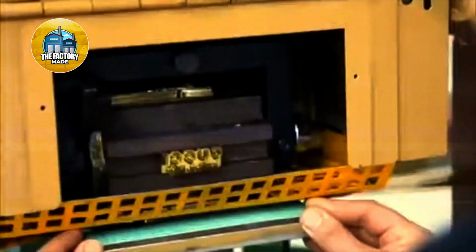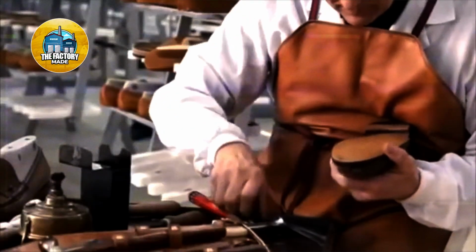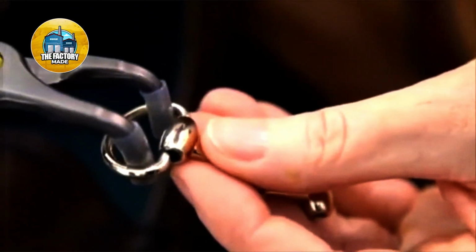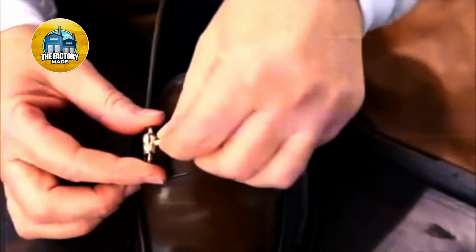Speaking of quality, have you ever wondered what separates a true luxury shoe from an ordinary one? It's not just about the materials or the design, it's about perfection. Gucci's luxury shoes go through strict quality control, where skilled inspectors check every pair for flaws in the stitching, leather quality, finish, and overall fit. This stage ensures that every shoe leaving the factory meets the brand's exacting standards.